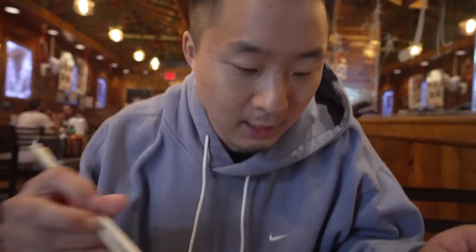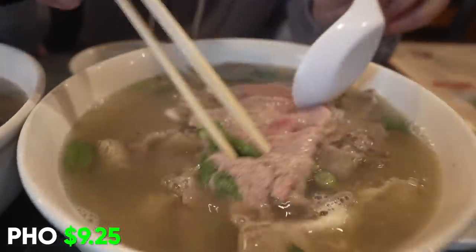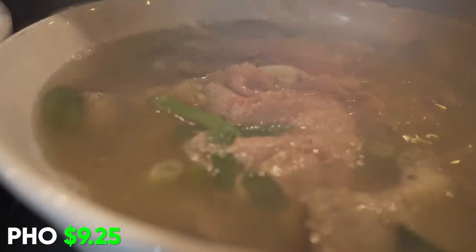All right, so when talking about Vietnamese spots on Grand Street, I got to give a shout out to Pho Grand. We've actually eaten here so many times, and let me tell you what we like to get. So this is the number one. This has all the different beef in it, right? And this is only $9.25.